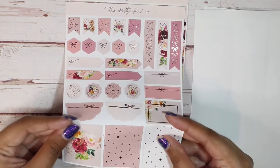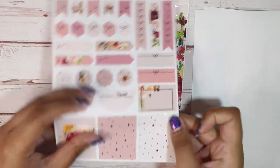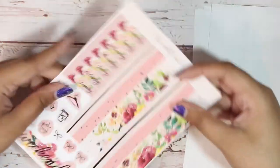So this is a 10th full box, so super perfect if you're doing a memory spread with the 3 full boxes on your sidebar. And then these are just more headers, so you definitely have enough to do like 2 weeks' worth of headers in this if you wanted to. And then the last page is the bottom washi.